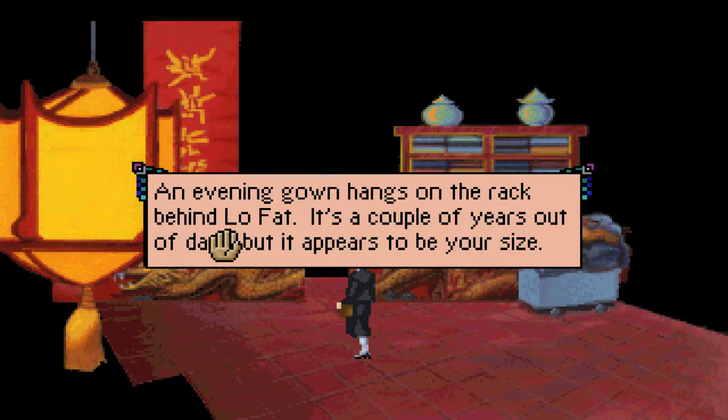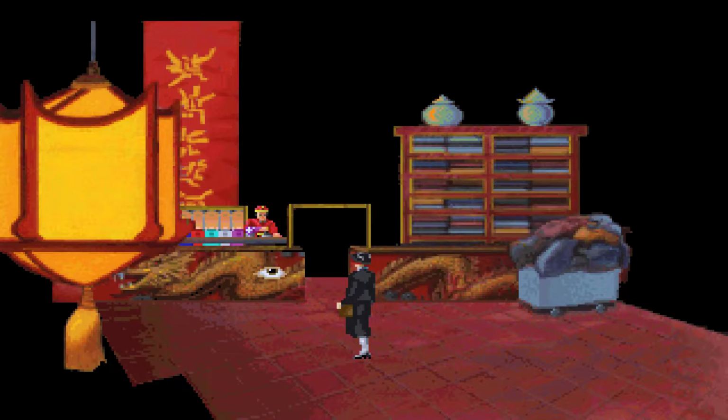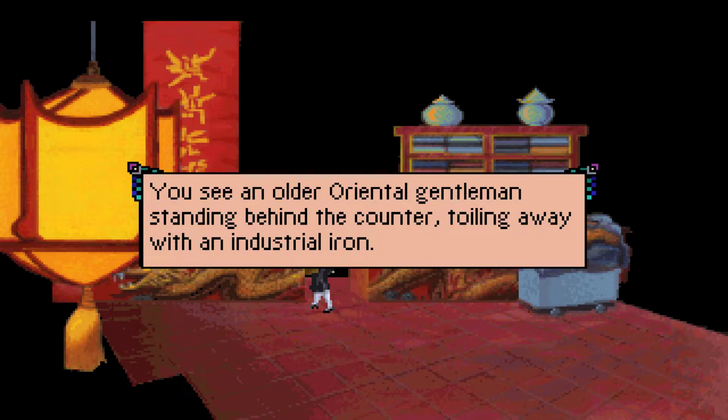An evening gown hangs on the rack behind Low-Fat. It's a couple of years out of date, but it appears to be your size. You see an older Oriental gentleman standing behind the counter, toiling away with an industrial iron.